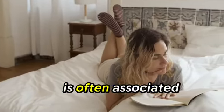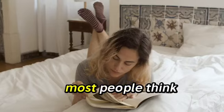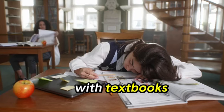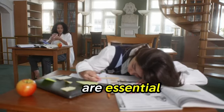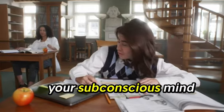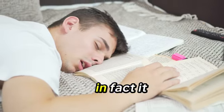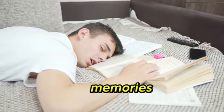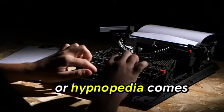Learning a new language is often associated with long hours of study, repetition, and practice. Most people think that mastering English requires waking hours filled with textbooks, apps, classes, and conversations. While these methods are essential, there is another layer to learning that many overlook: the role of your subconscious mind. Your brain doesn't simply switch off when you sleep. In fact, it remains highly active, processing information, consolidating memories, and reinforcing learning. This is where sleep learning, or hypnopedia, comes into play.